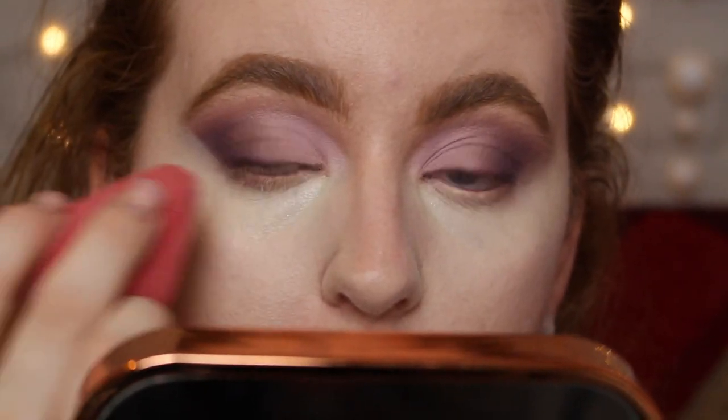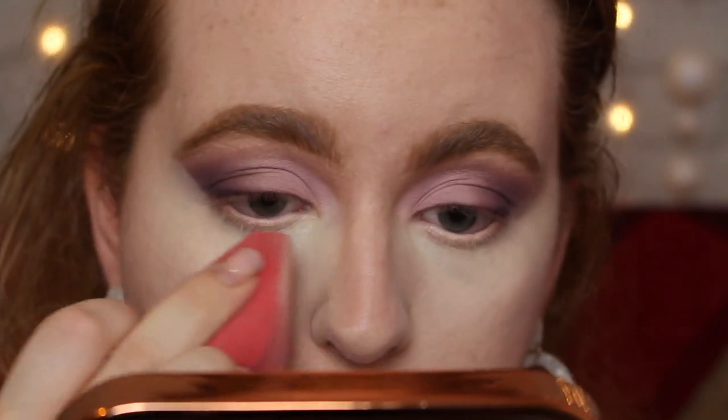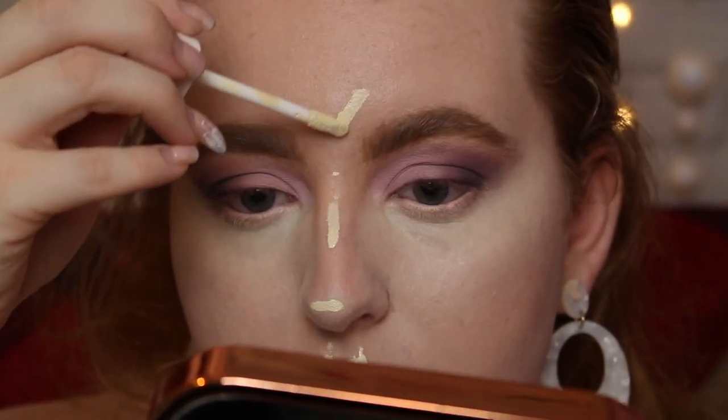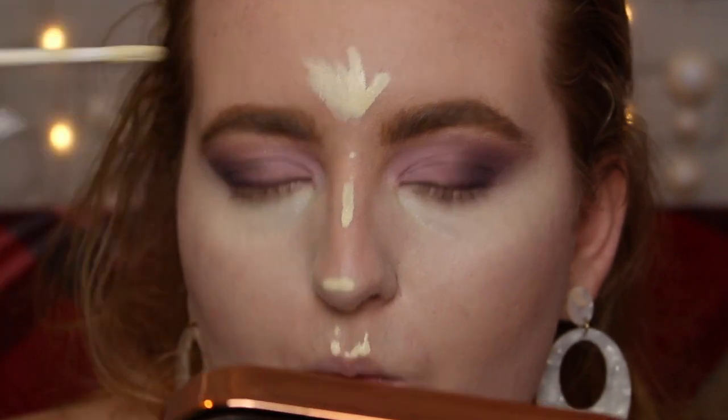I did just add some more on this inner corner because I felt like the blue tones were still coming through. So I definitely feel like this is a medium buildable coverage concealer. I'm just gonna try highlighting with this as well, just in the center of the face. Yeah, this product is very whipped feeling.